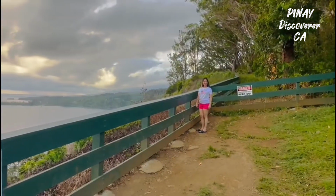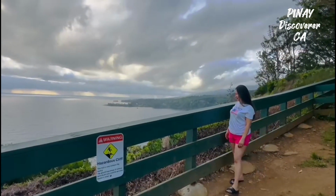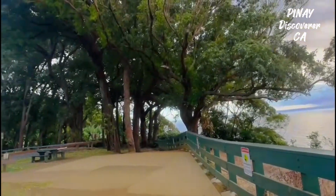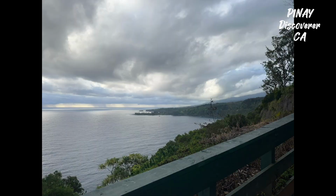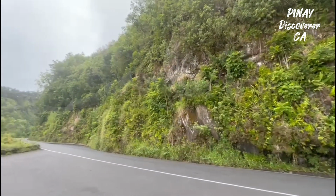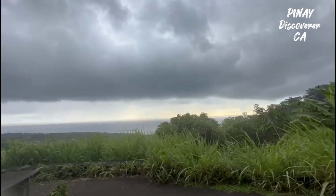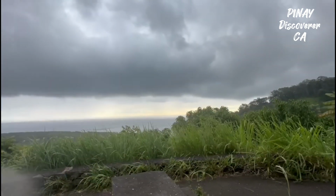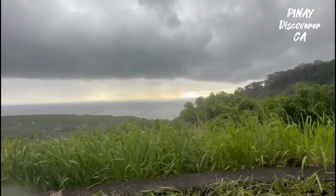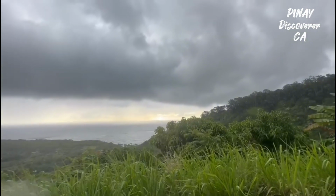Some tourists or other visitors prefer hiking. They can do hiking here through the mountains. But for me, no, not for now. There are a few picnic tables that are usually vacant, as this is an earlier stop on the road to Hana. Most people aren't ready to pull out their lunch quite yet. So if you feel like taking your time and exploring, you'll probably have plenty of space.